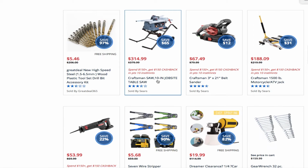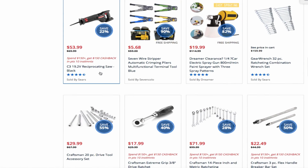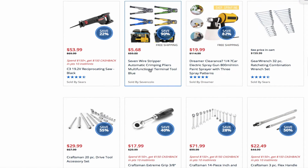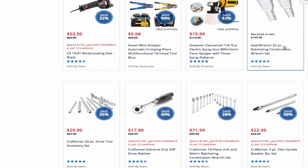Got a Craftsman saw, 10 inch job site table saw, $3.14. You got a belt sander, 3x21, $67.49. Motorcycle jack or ATV jack. Got a reciprocating saw, $53.99. You got wire strippers, automatic crimping pliers, $5.68. You got a gear wrench 32 piece ratcheting combination. It's not on sale. It's $159.99. So if you guys want to get that, wait until it goes on sale. They usually go on sale.